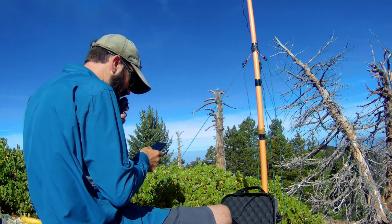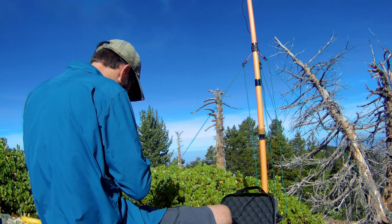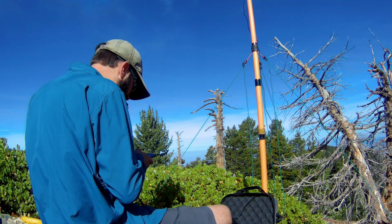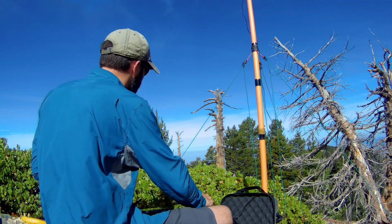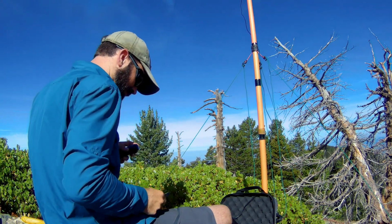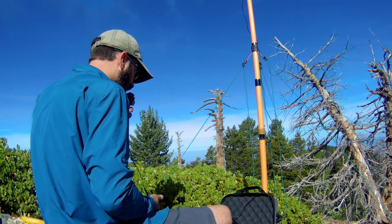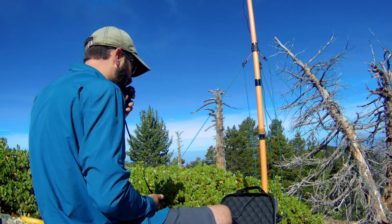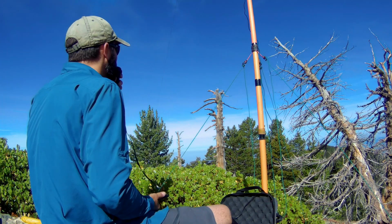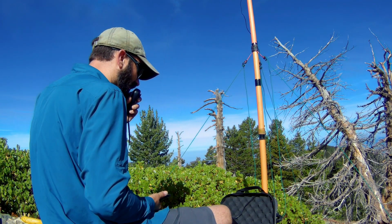Hello CQ, hello CQ, hello CQ. CQ 20 meters for Summits on the Air. This is Kilo 6 Alpha Romeo Kilo calling CQ and standing by for calls. CQ 20 meters for Summits on the Air. This is Kilo 6 Alpha Romeo Kilo calling CQ and standing by for calls.